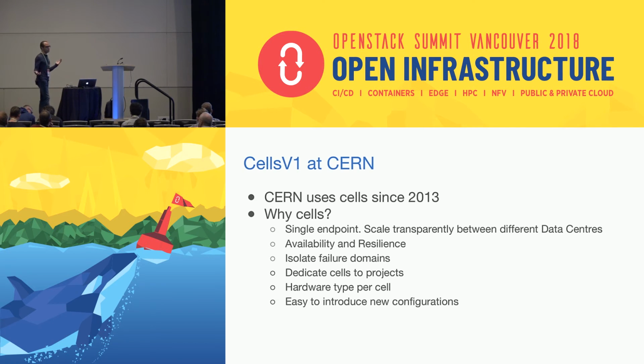We have 2 data centers, and we don't have regions. We only have 1 region. This allows us to scale transparently between these data centers. Users only know one endpoint, and they may be creating instances in either of those 2 data centers.